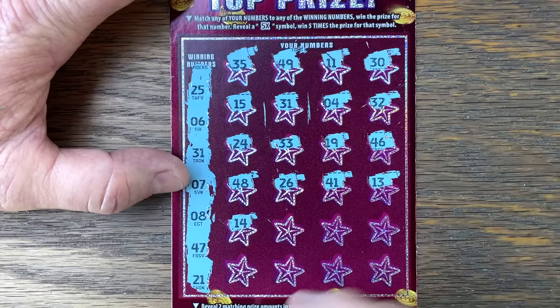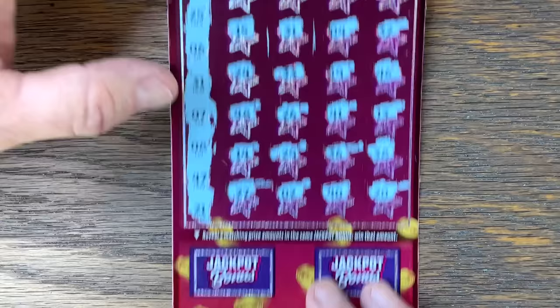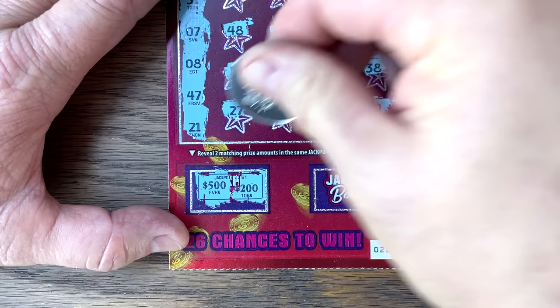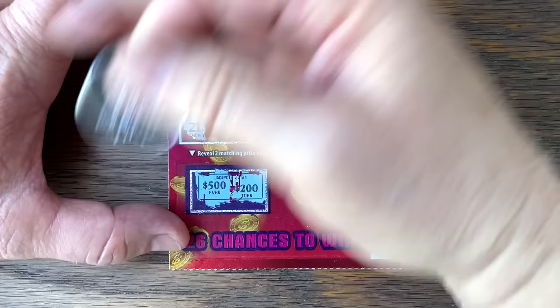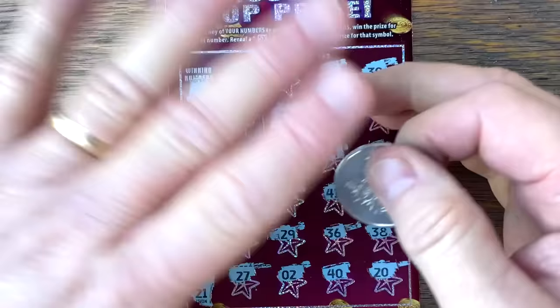All right, last row. 27. 2. It's going to be all by itself. 40. And a 20. All right, let's check down here first. 500. 200. 100. And a 40. All right, matching 31s. Can we see some big zeros? No little zeros. Hey, we got $20 break even.